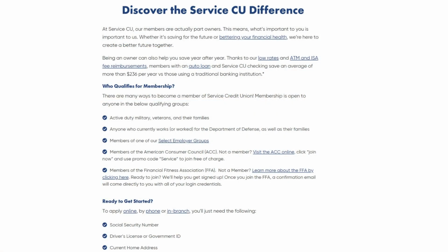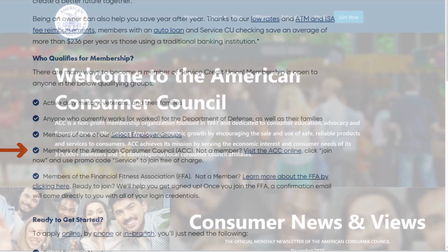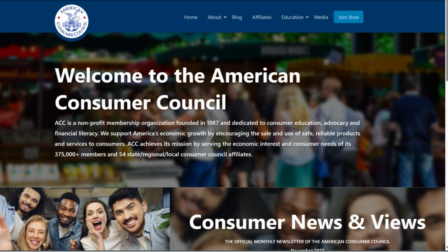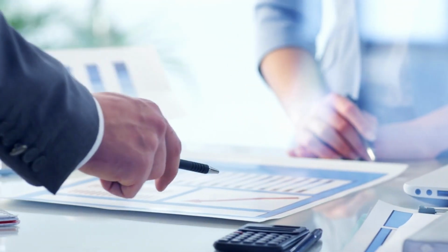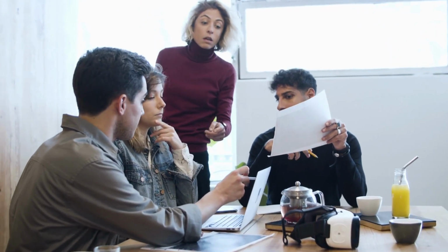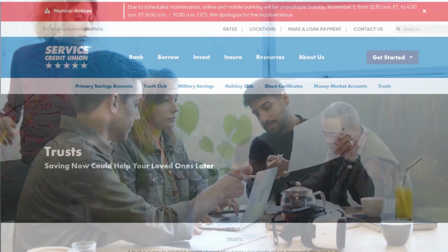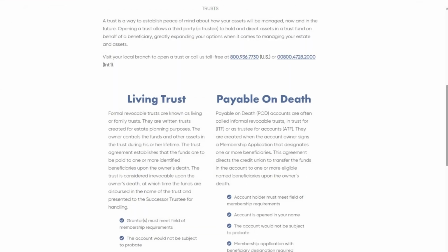If you look at this slide, members can be active duty military, veterans and their families, anyone who currently works for the Department of Defense, as well as their family members, select members of employee groups. But how I was able to join is I am a member of the ACC. The ACC is the American Consumer Council. This is super easy to join, and it offers you the ability to be a part of other credit unions that have ACC membership.